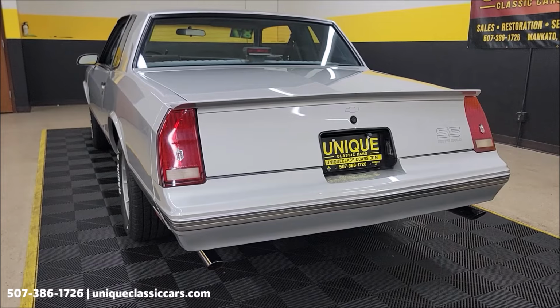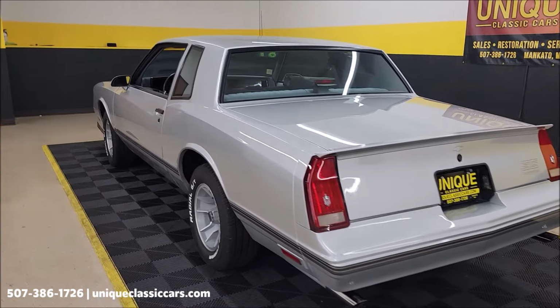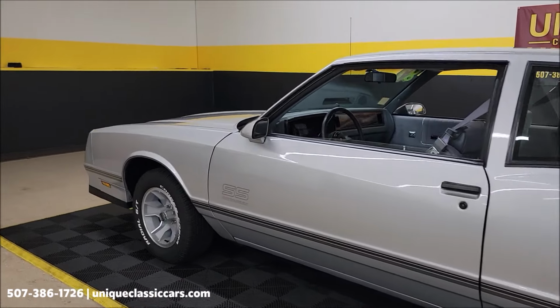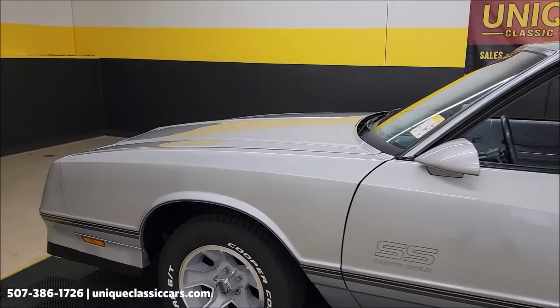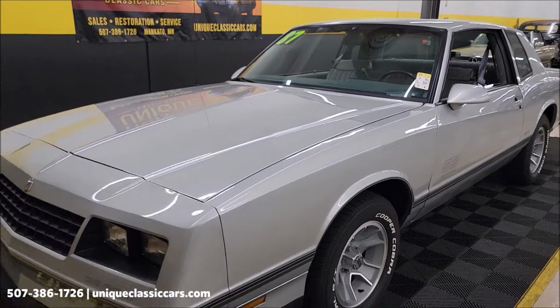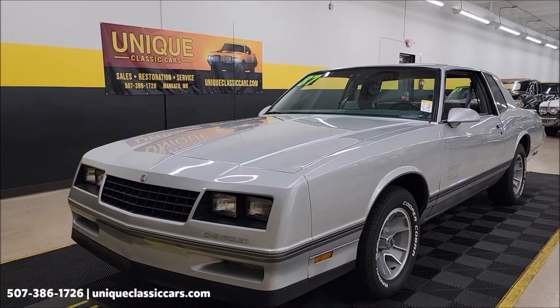Hear the AC compressor kick on and off. I did have the AC on. Speaking of AC compressor, let's check out the components underneath the hood, and I'll click off the AC. We won't have to listen to that, but again, AC blows cold, just recharged and gone through.